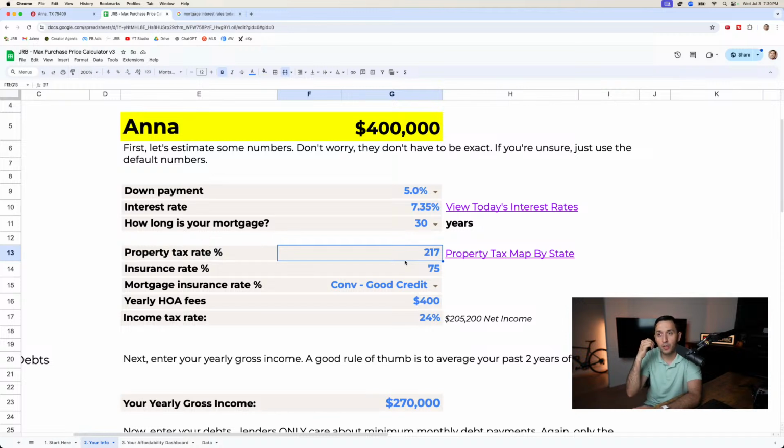So whenever you think of Texas, there's one thing that often comes to mind: property taxes are high. And that is true. Property taxes are on the higher end. The property tax rate, Texas has the 6th highest property tax rate in the entire country. New Jersey happens to be number 1. So property tax rates are a big deal here in Texas.